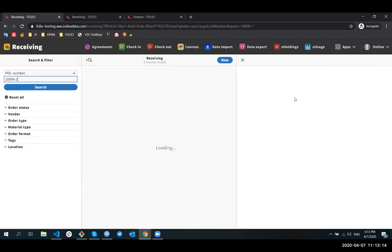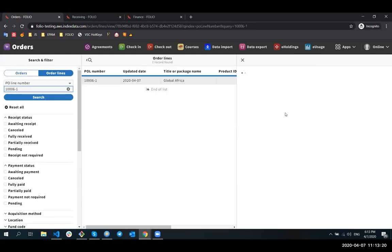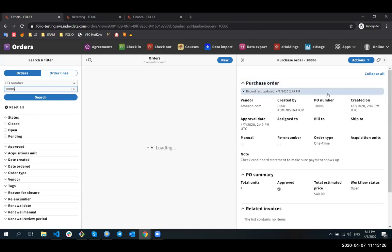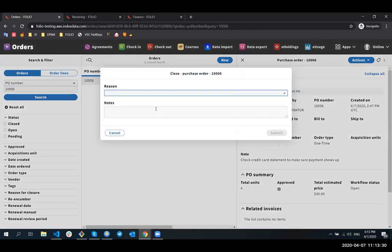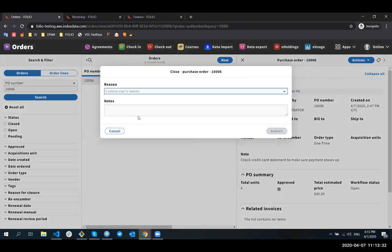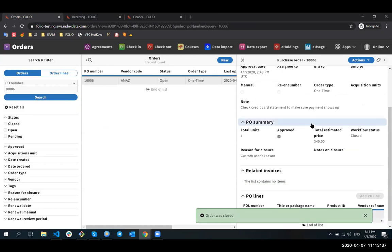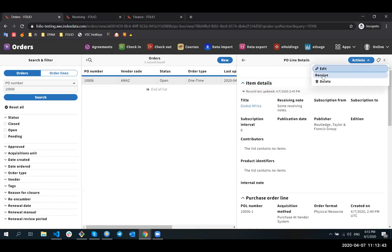So let's navigate back to our order and the line. Then we go to purchase order and let's close it. Select reason and submit it. So we see that the workflow status was changed to closed. Let's go back to receiving.